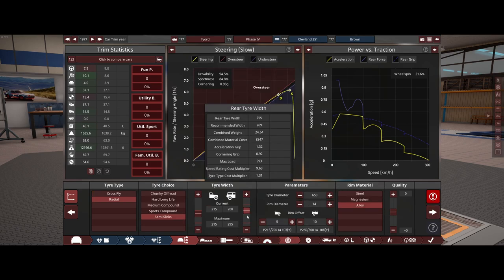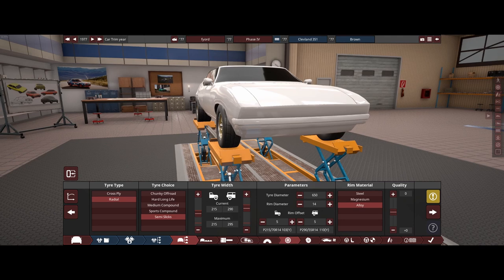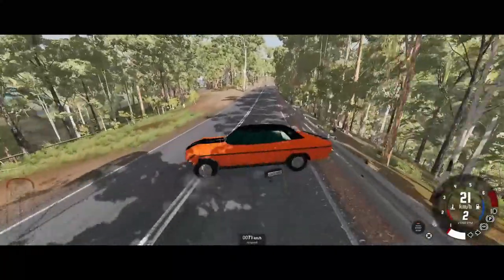So we had good drivability, but we're going to increase that, reduce our sportiness, just so we can get a little bit of extra drivability in here. 99.2? 99.8? 97. Okay, there we go. Ginormous rear wheels. We're gonna have a lot of understeer, but I am fine with that considering what we had to deal with yesterday. Oh no!